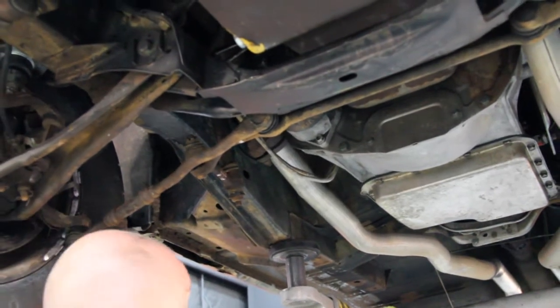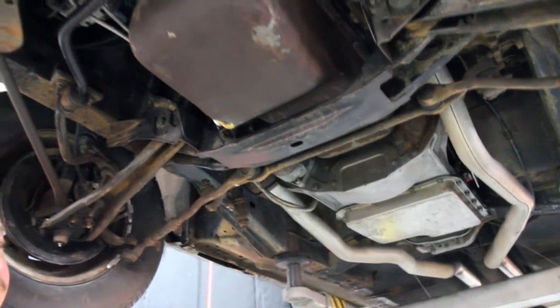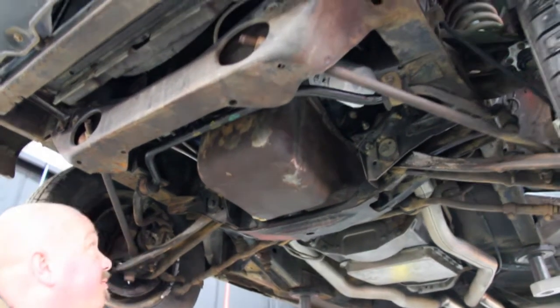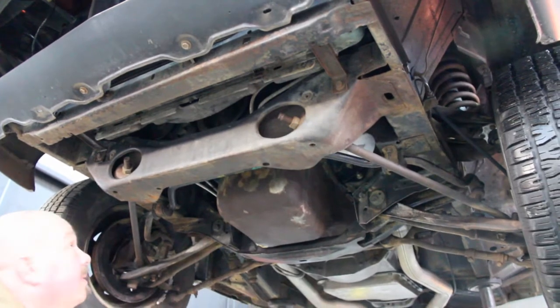Those rockers are all beautiful, front to back. You can see all the spot welds in them. This is a real survivor car. Doesn't look like this thing's even had a floor jack on it. That cross member looks beautiful. Does look like all the paint has fell off the pan though.